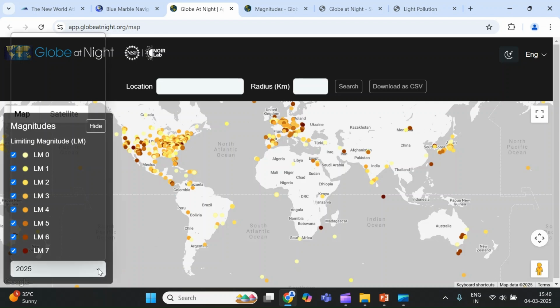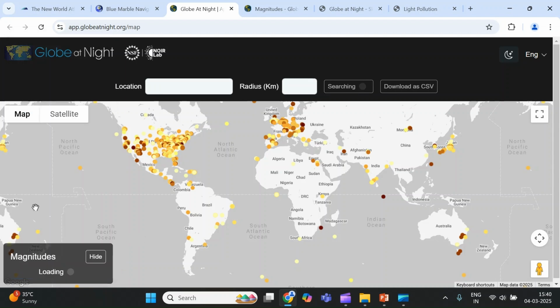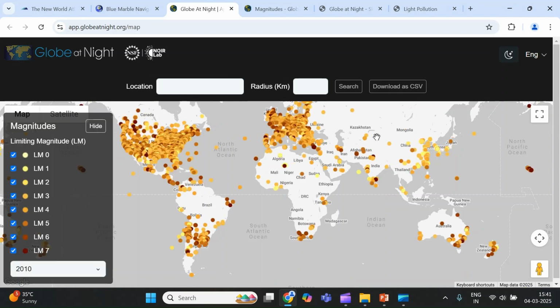But when we change the year, for example, if I select a random year 2010, we can see that at the majority of the places, the limiting magnitude value falls from 4 to 7. It means the artificial sky brightness was less in 2010 in comparison to 2025. So here we saw that the sky brightness is defined in terms of the limiting magnitude. So what does this limiting magnitude mean?